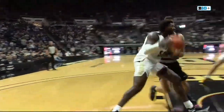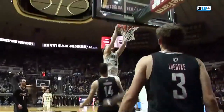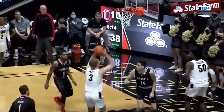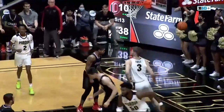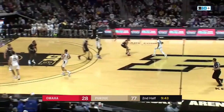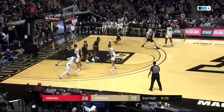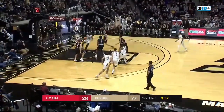Here's Williams working against Brougham. And there's that great dish off to First. Oh, over the shoulder. Ole. And the two-hand jam. If you can get your big guys doing interior passing... While Purdue's kept it going in the second half, they've outscored UNO 25-11 in the second frame. And still north of 60%.